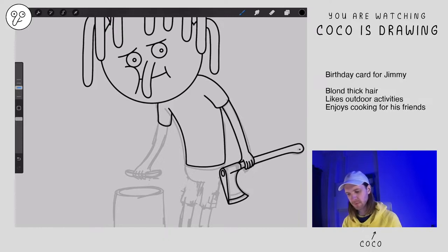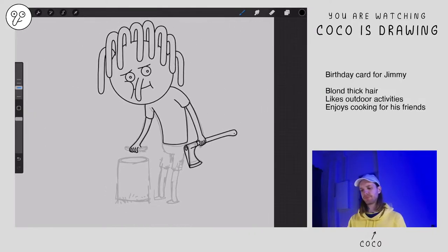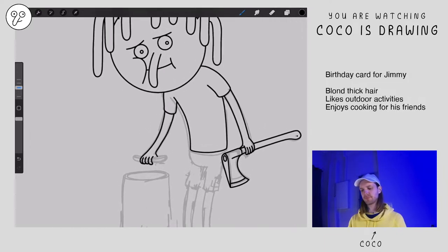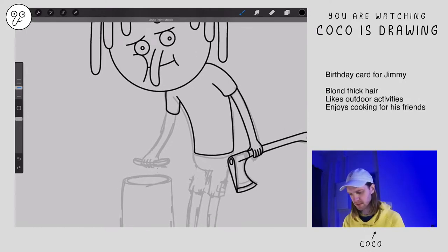Second sleeve. Arm coming, grabbing the hot dog. Just like that. This hand is a bit bigger than the other one. I'm going to make it better.